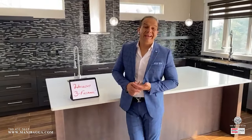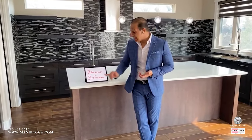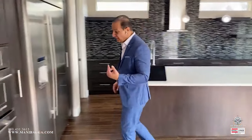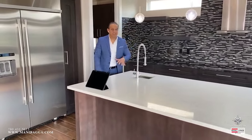Walkout, the special feature of this property is walkout, and it does have 3 fireplaces. Every fireplace is fully upgraded. It's not those cheap electrical fireplaces. It does have fully custom gas fireplaces. Again, this property is ready to move in. It is vacant, possession is ready. So another good feature, a lot of people ask me, so we already saw the living room, we already saw your breakfast nook, and we saw the kitchen inside.